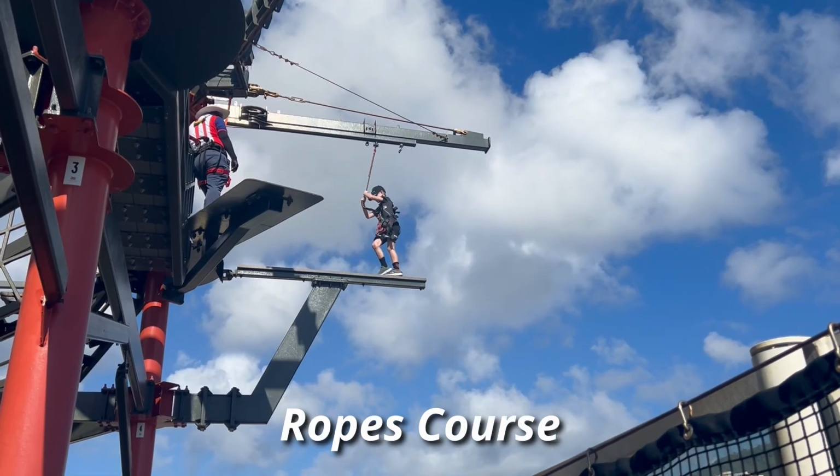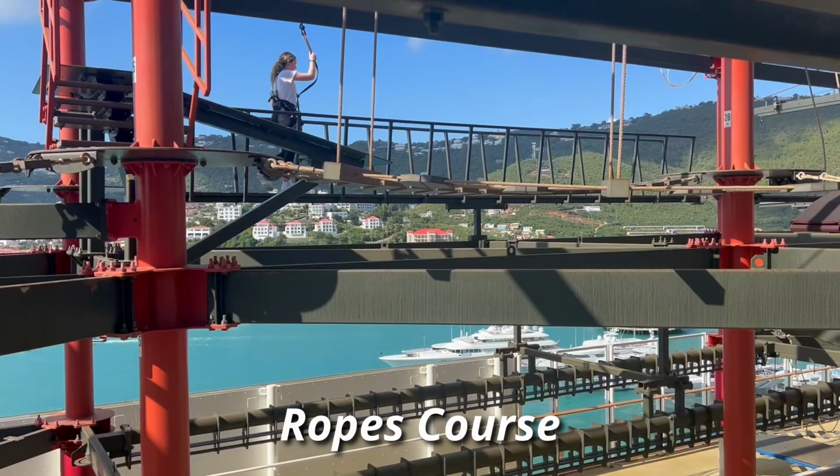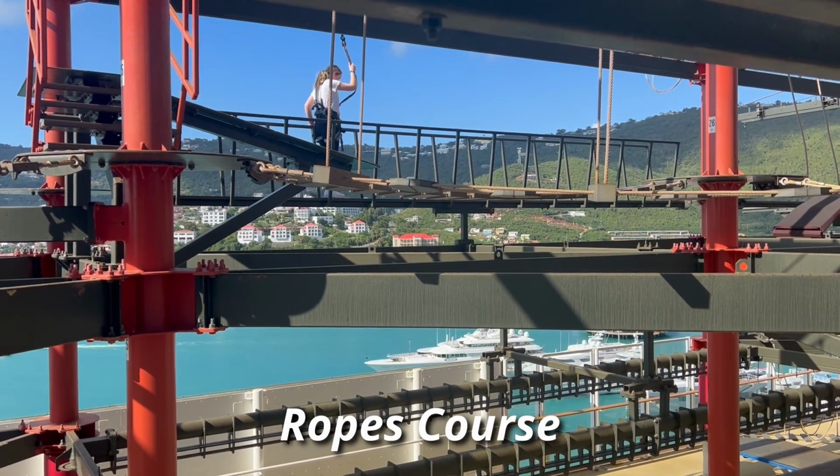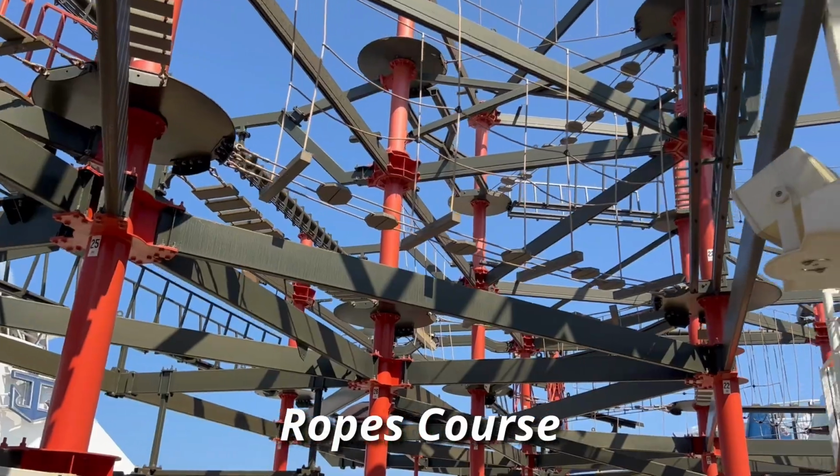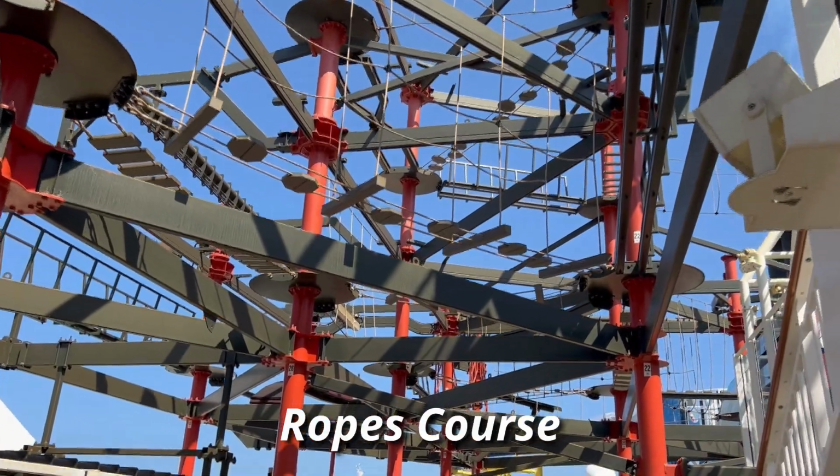And this activity is good for most ages as long as you're not too terribly afraid of heights. Or as an alternative, you can be the camera person and get some really nice shots of your friends and family having a great time.